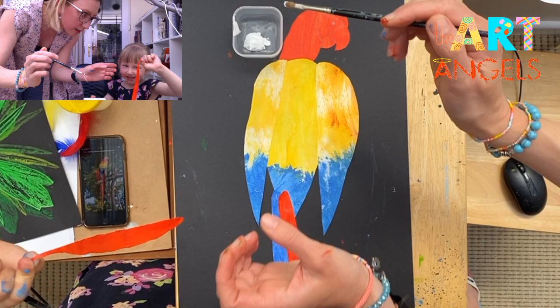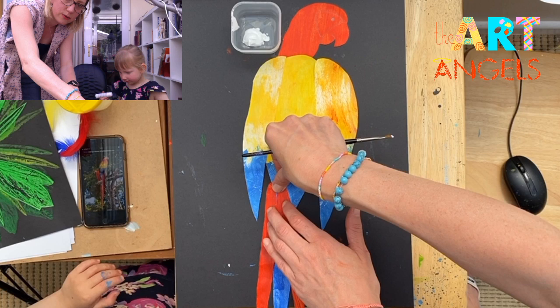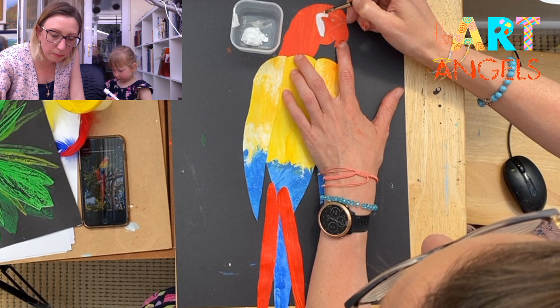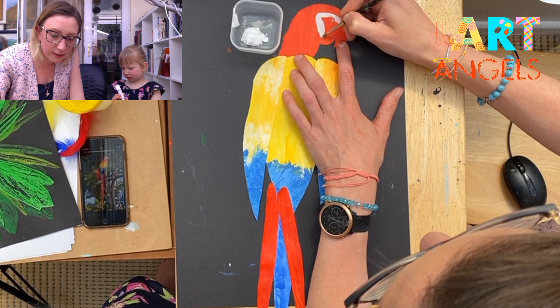Is it done? Oh, thank you. It was so quick. There you go, the tail is ready. So I need to draw the head, a white area around the eye, a black beak, the eye, and we'll stamp some leaves, and the parrot will be ready.